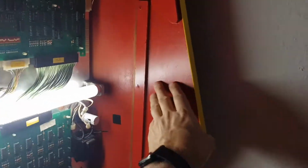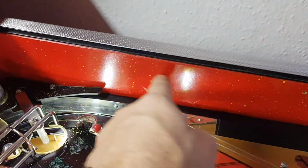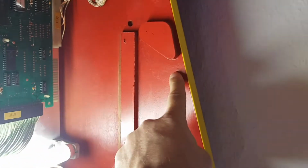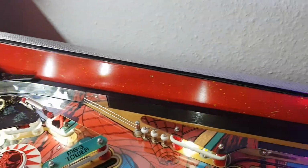This is all repainted here, the red. You can kind of see the original color here on the inside of the cabinet. It's got this yellow splatter, and they do that to hide defects. If this was solid red, you would see every little defect and every little flaw. So they use this yellow splatter to prevent people from noticing.